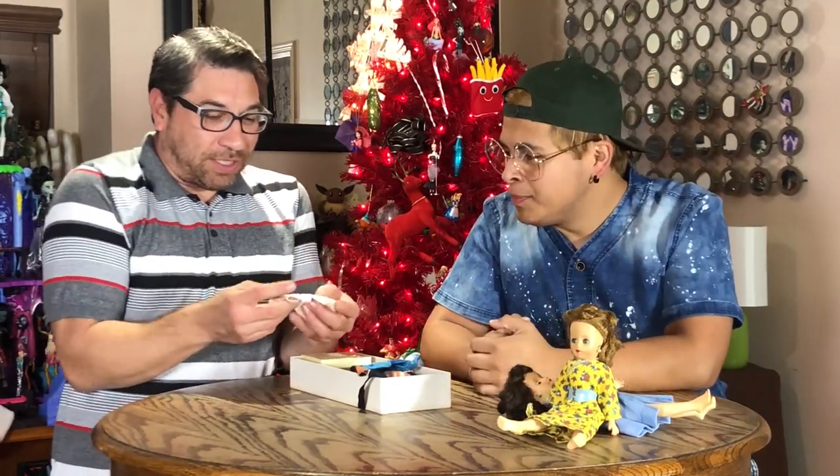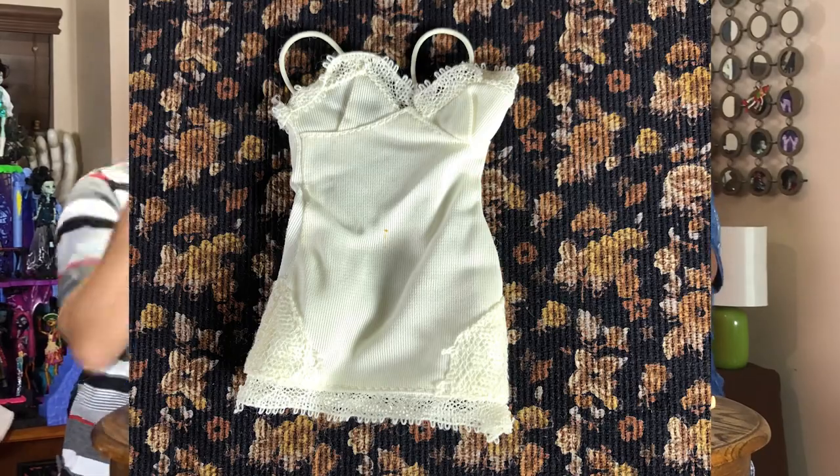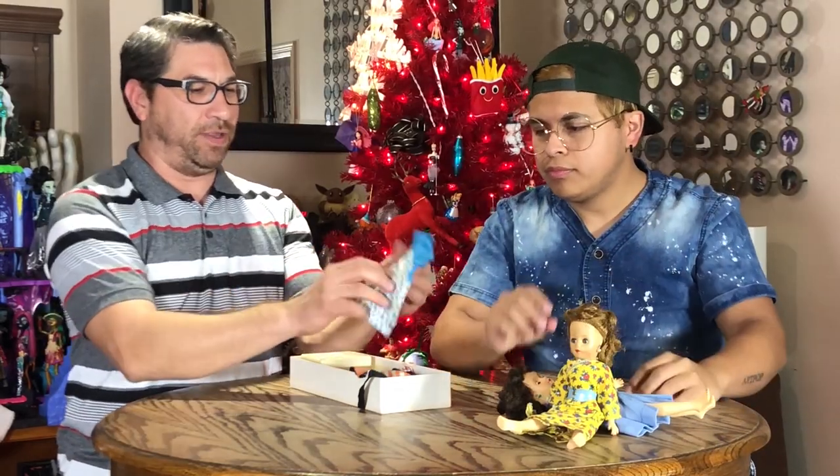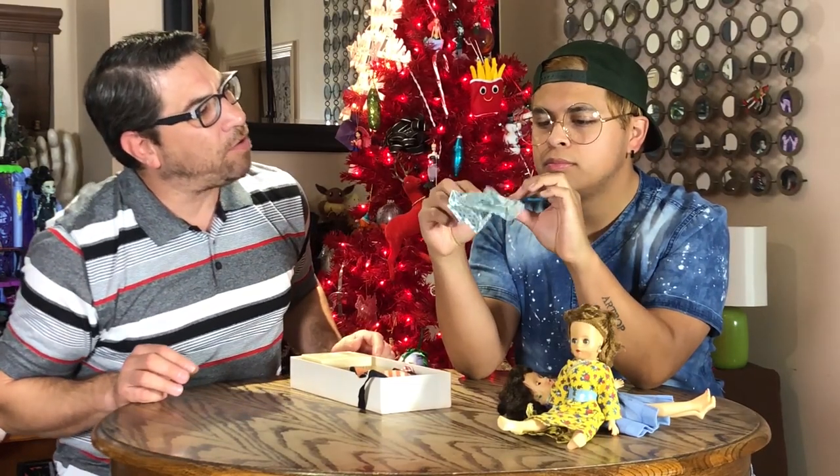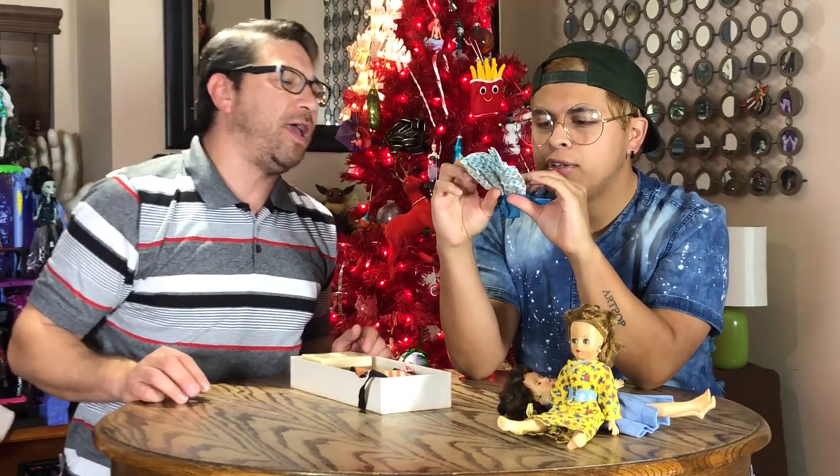Okay, well, let's go through this little clothes real quick. It looks like there's a little nightie, that's cute. Looks like another little party dress. Cute. Does it look handmade or a little bit more factory made? No, it's factory. Yeah, it looks factory made.